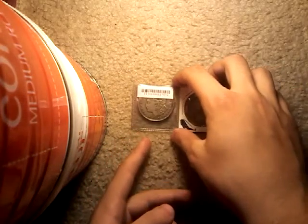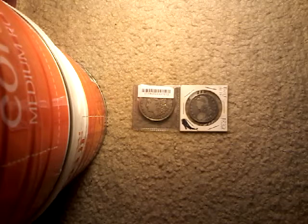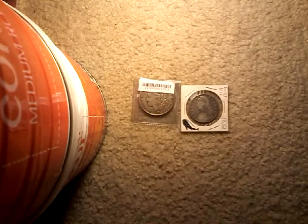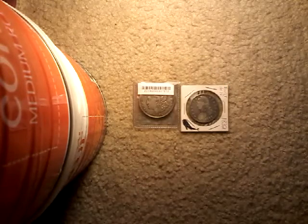So without looking in a coin book, like I'm about to figure out their exact values, just try to guess which one's more valuable. And by the way, this one's 1832 and 1921, just to specify. So again, just like the other two times, I'm going to give you guys 10 seconds, starting now.